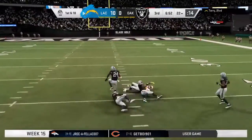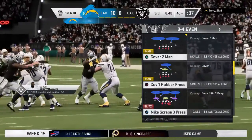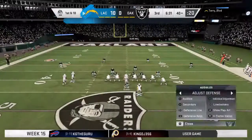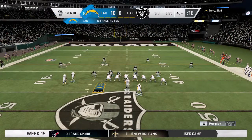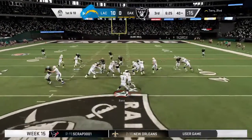They've got his man complete. And they've got it well across midfield down to the 40 before it's all said and done. It's nearly a 40-yard gain on the opening play of the quarter. So the big play moves them all the way across midfield to the 40 now for 1st and 10.